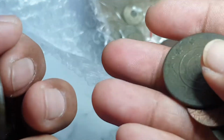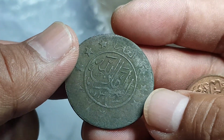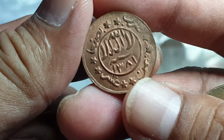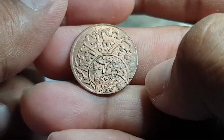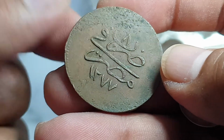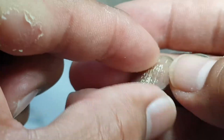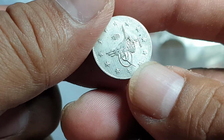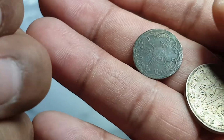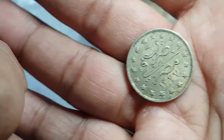See this one. Yep, see, old one, eh? Oh, this one looks like gold, but no, I don't think so. I think it's copper. I have to do research on this one or on all of this lot. Yep, Syria. I think it's Syria. This one, I think this one is silver, and so are these. So are these ones.